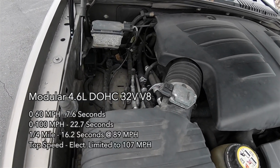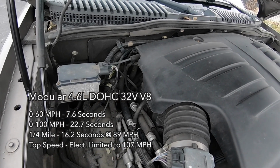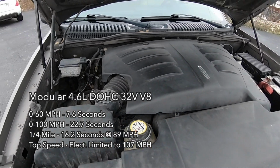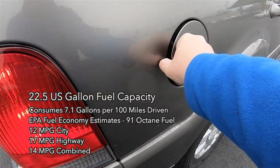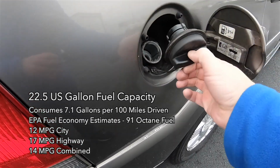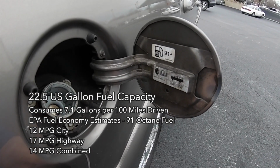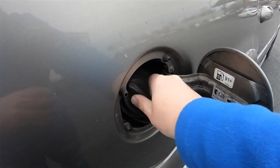It is good for 0 to 60 miles per hour in 7.6 seconds with a 0 to 100 mile per hour time in 22.7 seconds. Quarter mile is reached in 16.2 seconds at 89 miles per hour with the top speed electronically limited to 107 miles per hour. Fuel capacity on the Aviator is 22.5 gallons. It consumes 7.1 gallons per 100 miles driven, with EPA fuel economy estimates of 12 miles per gallon city, 17 miles per gallon highway, and 14 miles per gallon combined. This Aviator is averaging 14.7 miles per gallon.